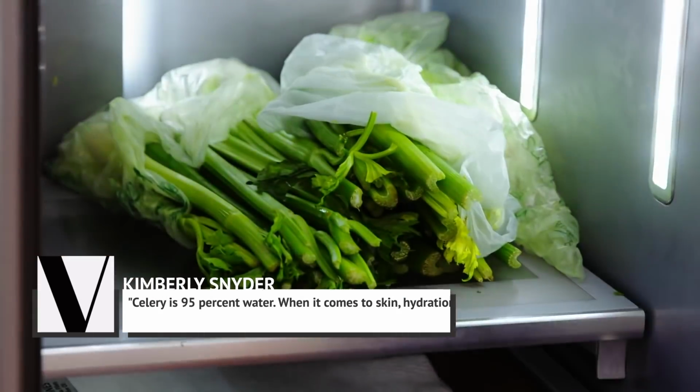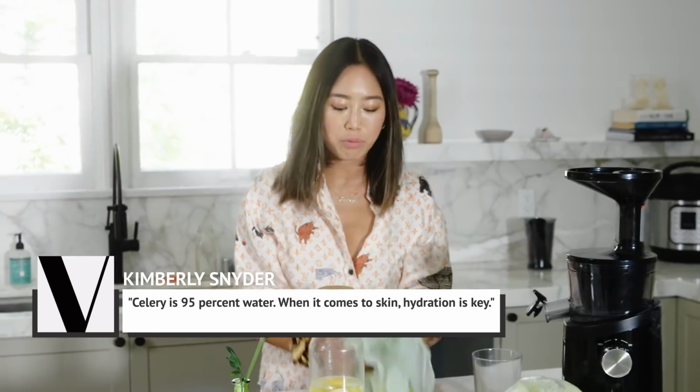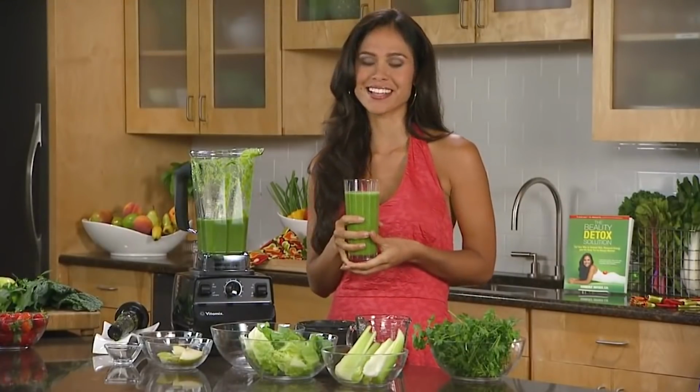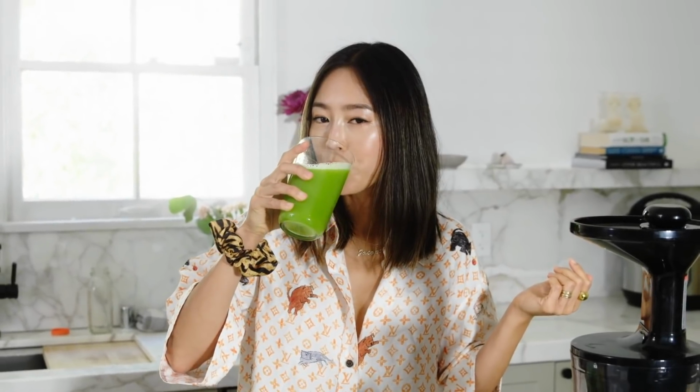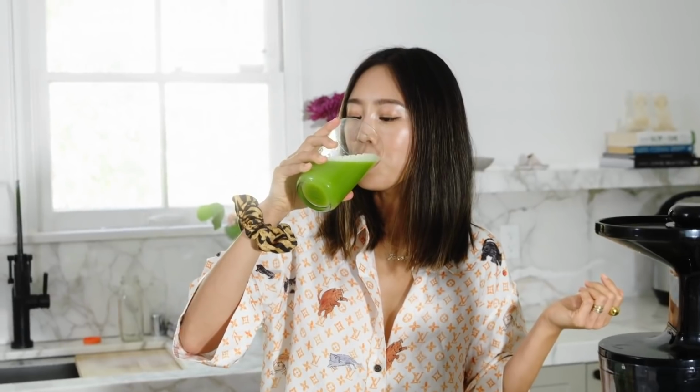She told Vogue, "Celery is 95% water. When it comes to skin, hydration is key. It couldn't be more beautifying and healthy." The natural sodium in celery also increases stomach acid, making it good for the gut and also useful for both lowering stress and literally brightening skin.